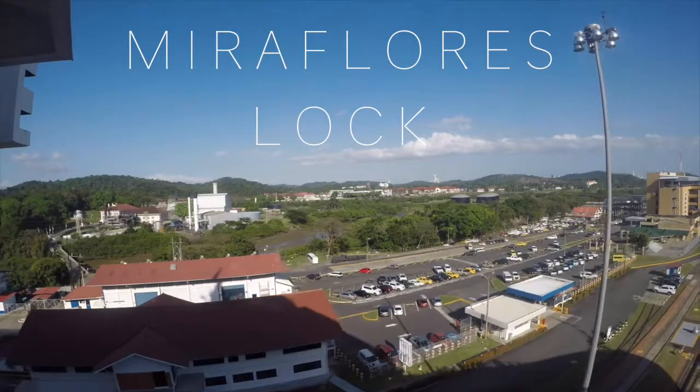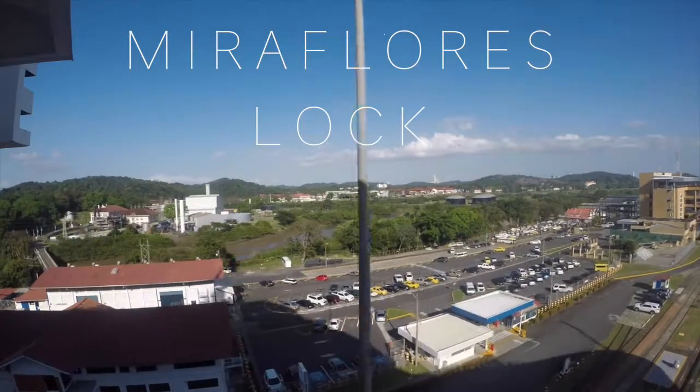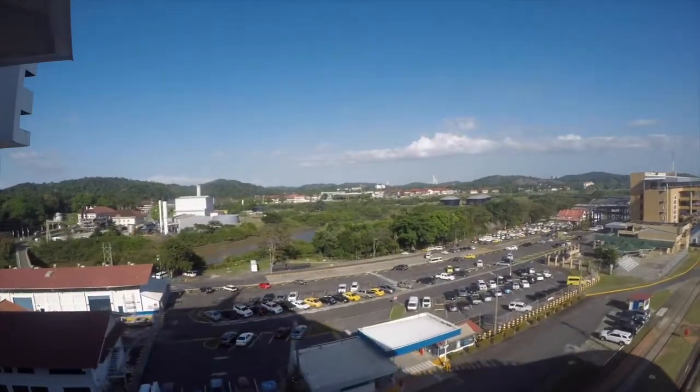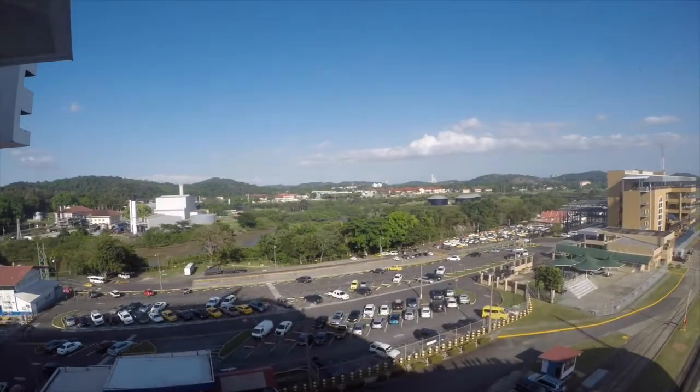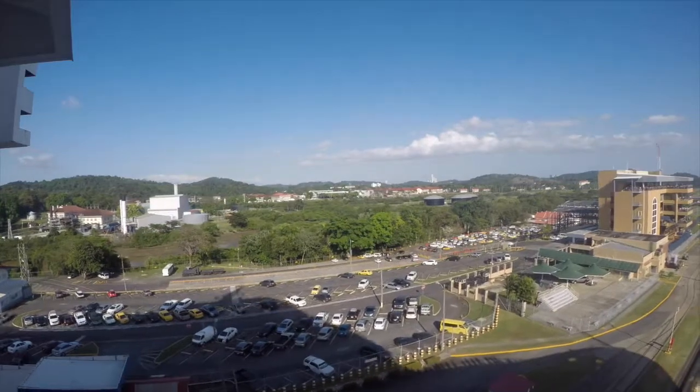So the last two locks on this Atlantic to Pacific transit, the Miraflores locks. Two locks, a two-step, and alongside the locks there is a major visitor center where coach loads of people come from all over to watch the liners and cargo ships going through the locks.